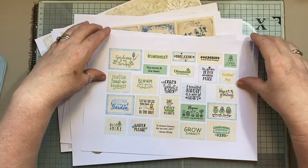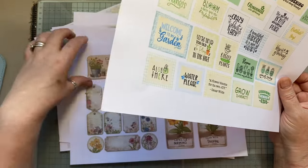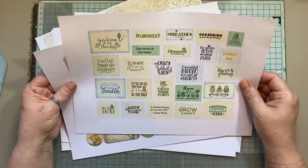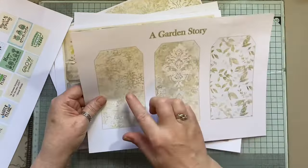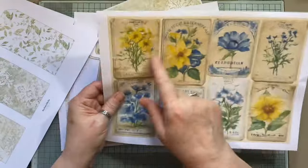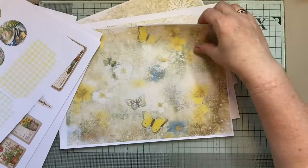So I have printed these out. Now I think this is from Angela Kerr. I had been writing things down and then I got sidetracked and forgot who I printed stuff off from. Oh, actually look, it's got Rachel Bella Crafts there. So this is from Angela Kerr. I've printed some of these. I may print out another set of these tags. These are from Rachel Bella. These are from Angela. Aren't they beautiful? Absolutely adore them. These are from Rachel Bella Crafts. These are from Angela. Actually makes it quite easy.